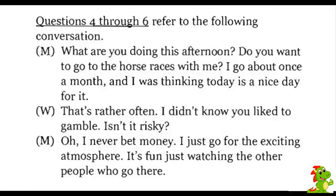What are you doing this afternoon? Do you want to go to the horse races with me? I go about once a month, and I was thinking today is a nice day for it. That's rather often. I didn't know you liked to gamble. Isn't it risky? Oh, I never bet money. I just go for the exciting atmosphere. It's fun just watching the other people who go there.